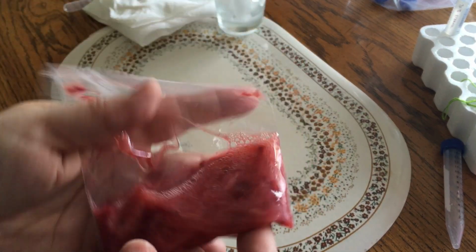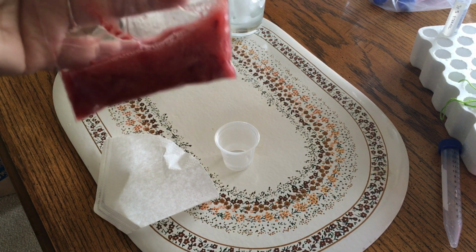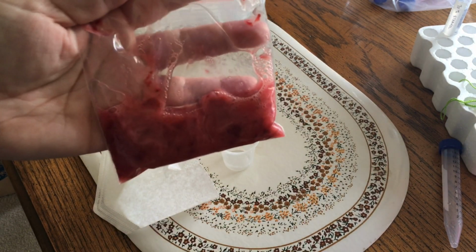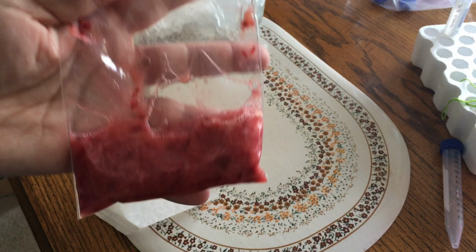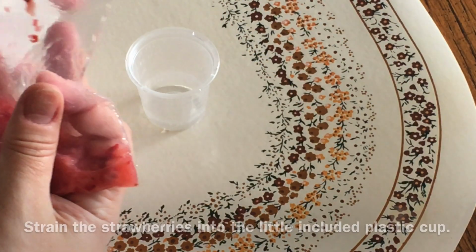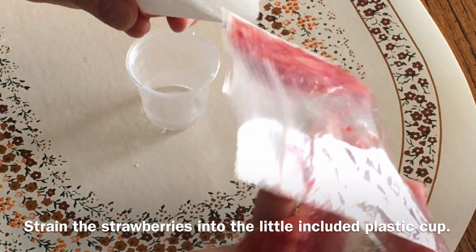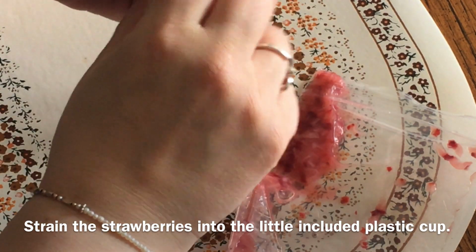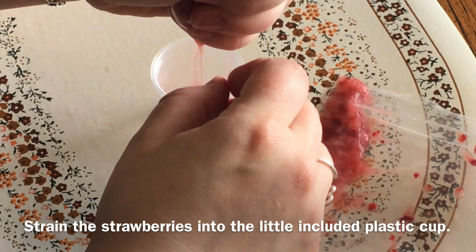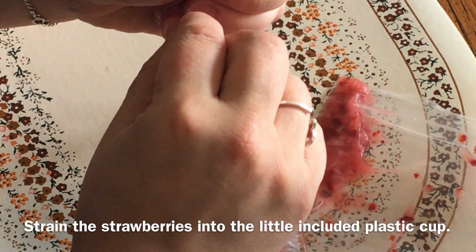Now you can see from our previous step that we've got a good bit of strawberry here. We do not need to put all of this into the filter. We're going to pour just enough of it to strain through, so maybe half of this. So you do not have to dump this entire amount of strawberry into that filter. Here we go. I'm going to open up that paper filter, pour in my strawberries, and I'm going to gently squeeze and strain it through. We want just the juice.